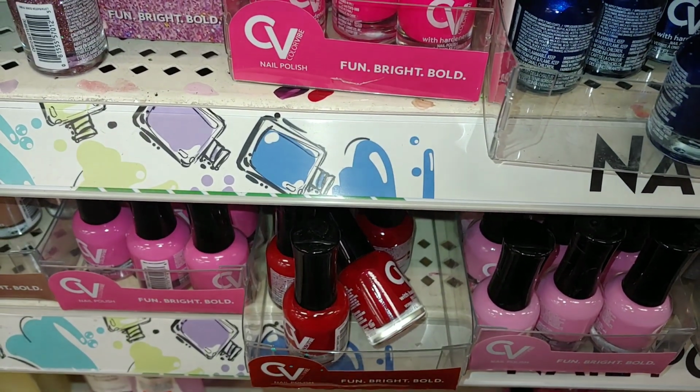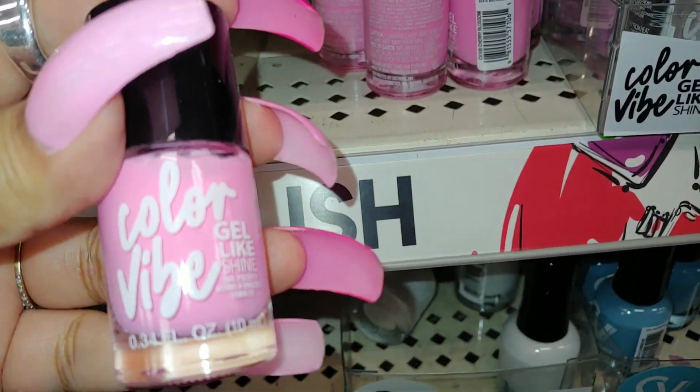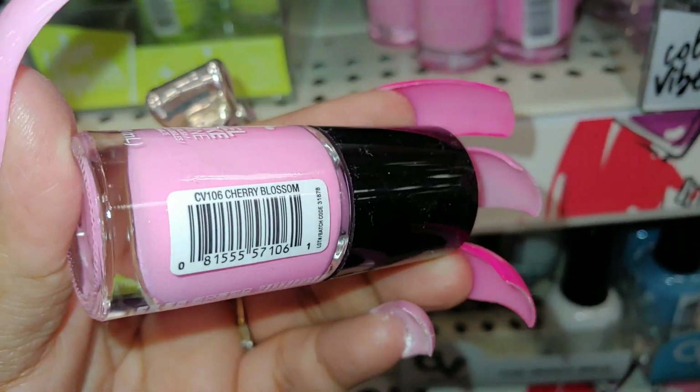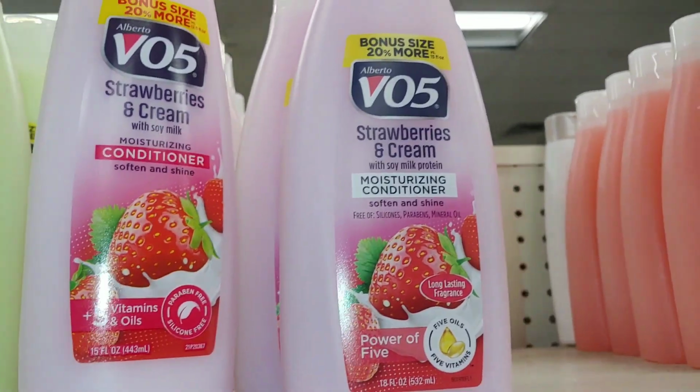Repurchase those again. And then they have this one, Color Vibe, in a different container. Different design. Like a cylinder type. This is Cherry Blossom. Love that name. Really pretty. And I'm going to repurchase this one.